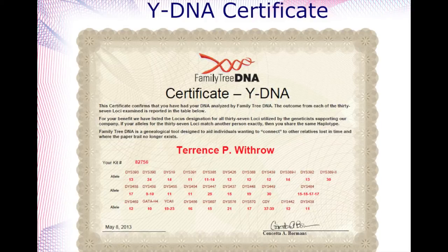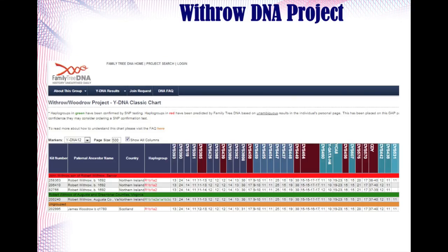When you test through Family Tree DNA, you get a certificate similar to this, and it gives you your Y chromosome results, which are number and letter combinations. You don't derive much meaning from this until you're able to compare it to other males in the database. So I know this is kind of hard for you to see, but there's no way to make it bigger without losing all the information.